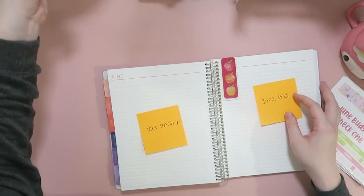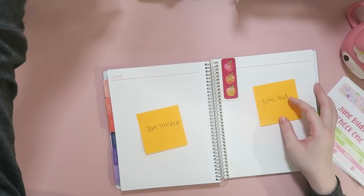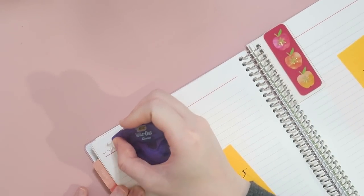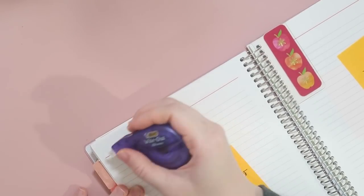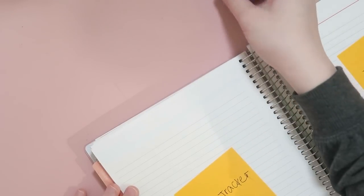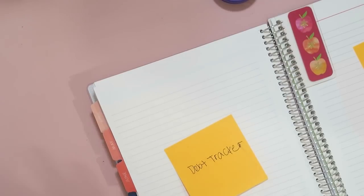So I won't be updating you guys on my debt as well, and it sucks because I want to update you guys on a lot of things. I think that's why I'm talking way too much right now, because I'm excited to be filming again, and my life has just been work and packaging orders, which I really appreciate you guys still ordering from my shop. But that's just been my life.